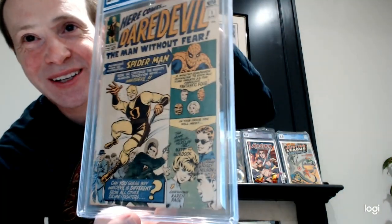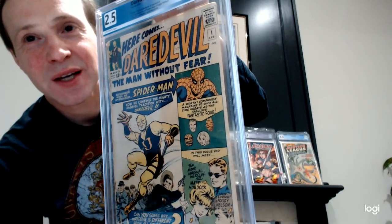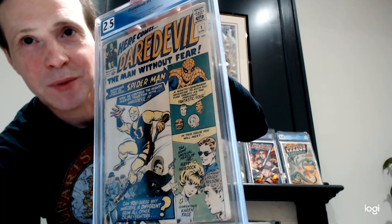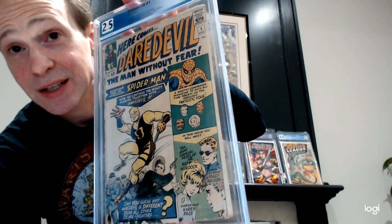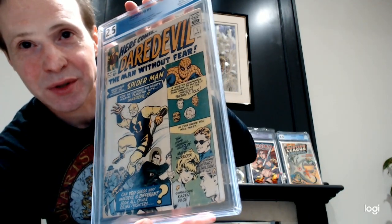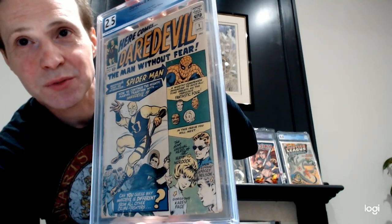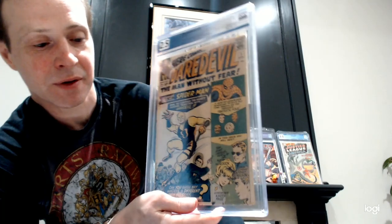And this is my Daredevil. This is a really rough grade. It's a 2.5, and it's Daredevil #1, first appearance of Daredevil. It's nice to have it slabbed. It was a pretty rough comic, to tell you the truth. And it's nice that it's a 2.5. I was actually worried that it was going to be like less than a 2. So to have it at a 2.5, that's quite good. And it looks actually quite nice in the slab. So yeah, it turned out quite well actually.